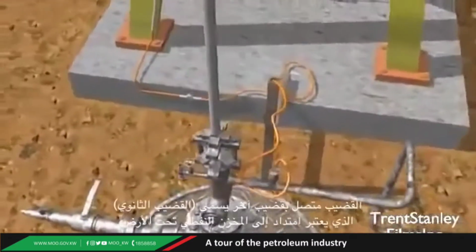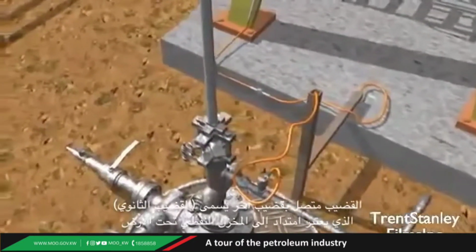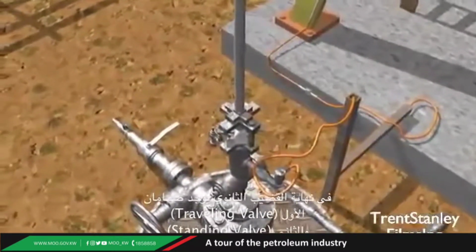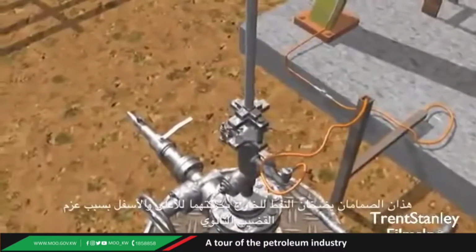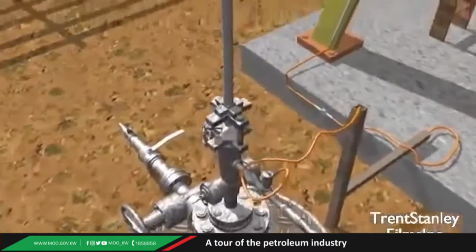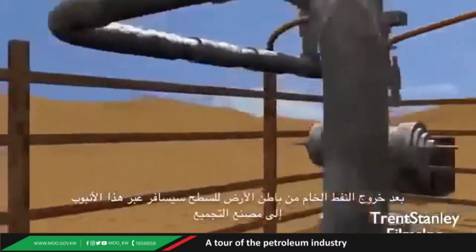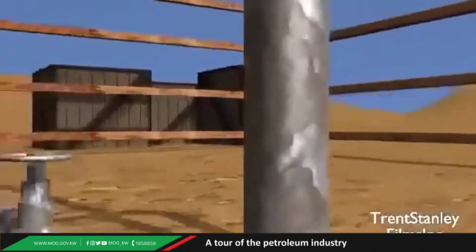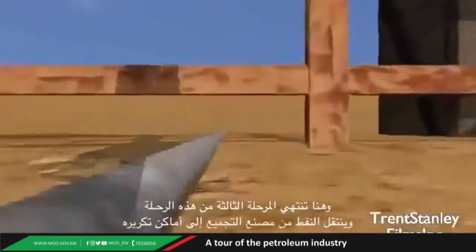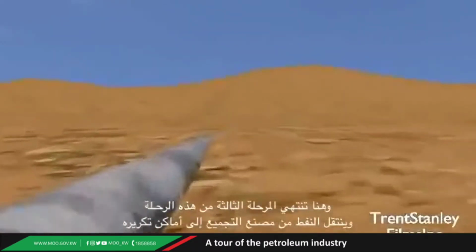The rod is attached to another rod known as the sucker rod, which extends all the way down into the oil reservoir. At the end of the sucker rod are two valves, the traveling valve and the standing valve. These valves pump the oil up out of the ground as they move up and down with the momentum of the sucker rod. Once the oil is drawn to the surface, it then travels along a small pipeline to a collection plant. This is the end of the third stage of the petroleum industry. From the collection plant, the oil must be transported to a refinery.